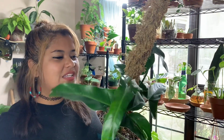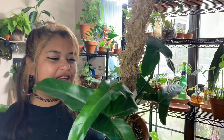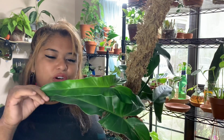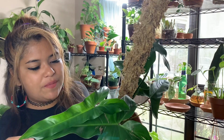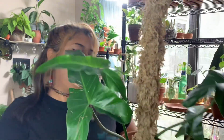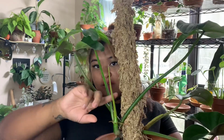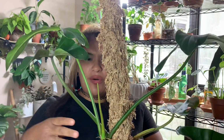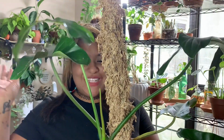You know, it took a little bit for this leaf to come out. It was stuck in that little spiky form for a little bit. But it's still a pretty long leaf. It's just a little smaller, but I'm not knocking it. I am very proud of you. And now we have a new leaf here also coming out. And it literally came out right after this one, so that's pretty insane.